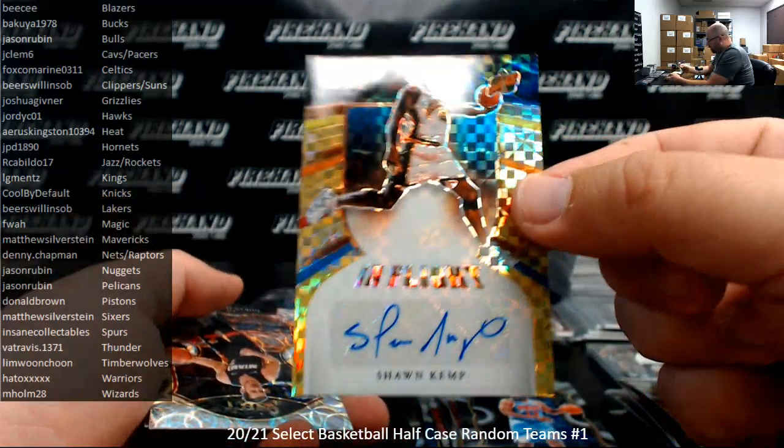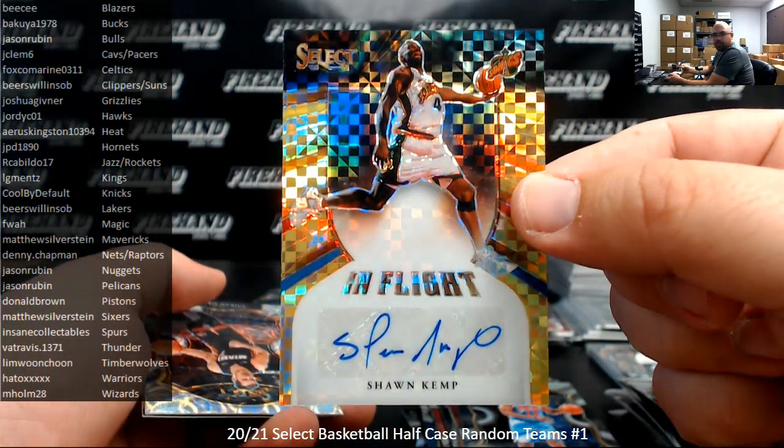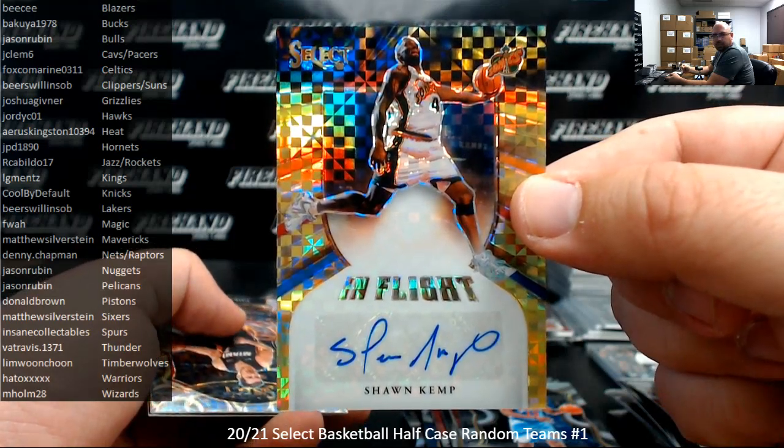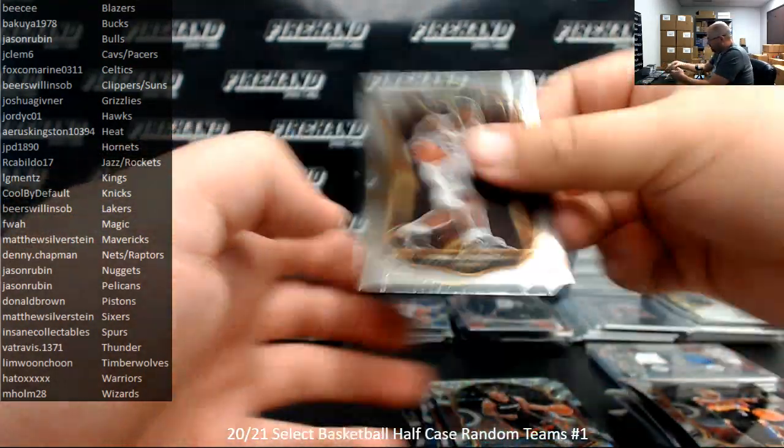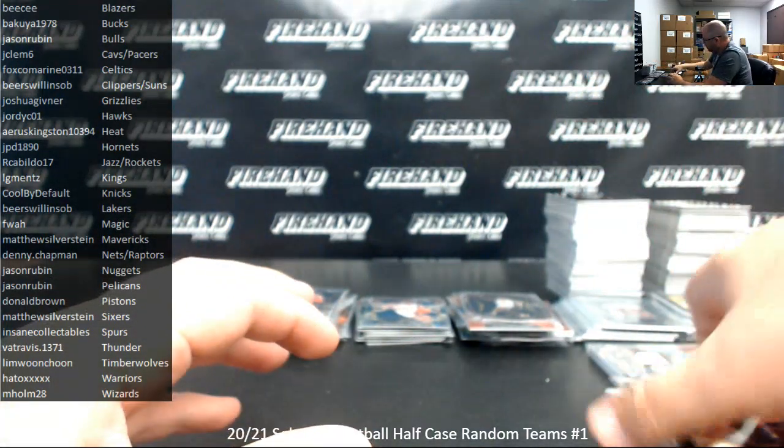If there was ever a guy you put in the set called in-flight, Sean Kemp would be one of those guys. The Thunder belong to V.A. Travis. At least the second autograph is a little different. And that's going to do it. All six boxes are in the books. We got three dual jerseys we got to do a draw on.